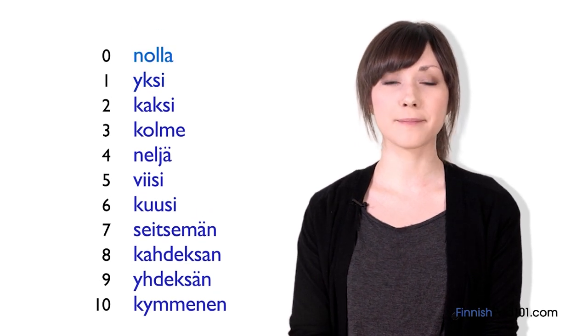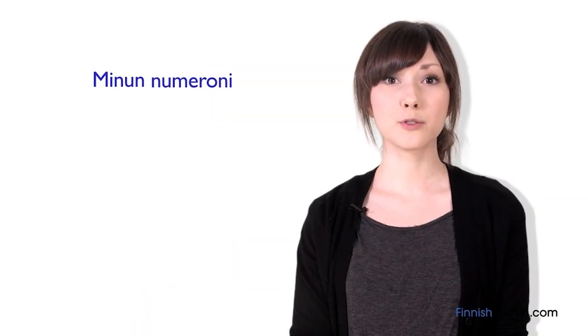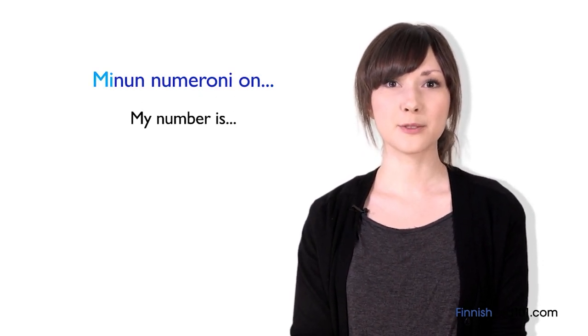It's nolla. Easy to remember, right? Now there's no need to panic if your new Finnish friend asks for your cell phone number. Let's practice how you would say it. We'll use the phrase minun numeroni on, which means my number is. Minun numeroni on.